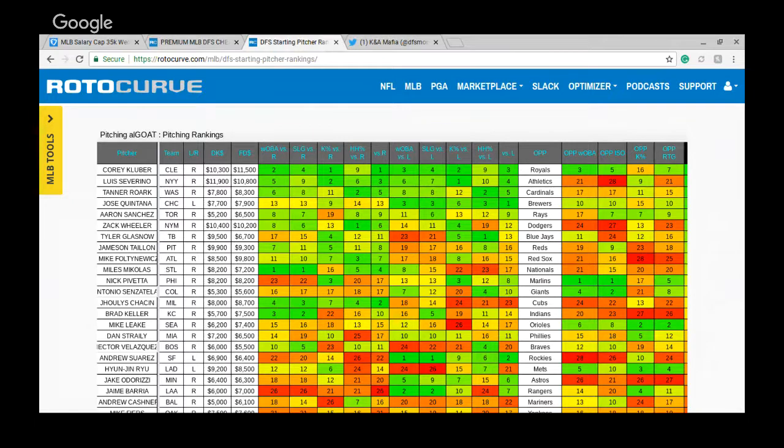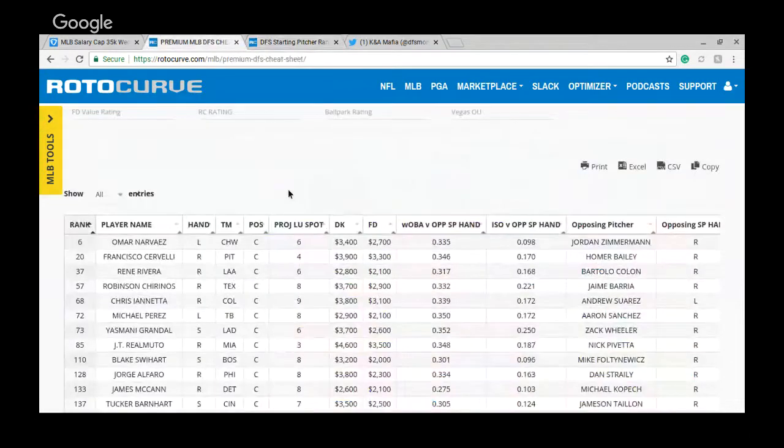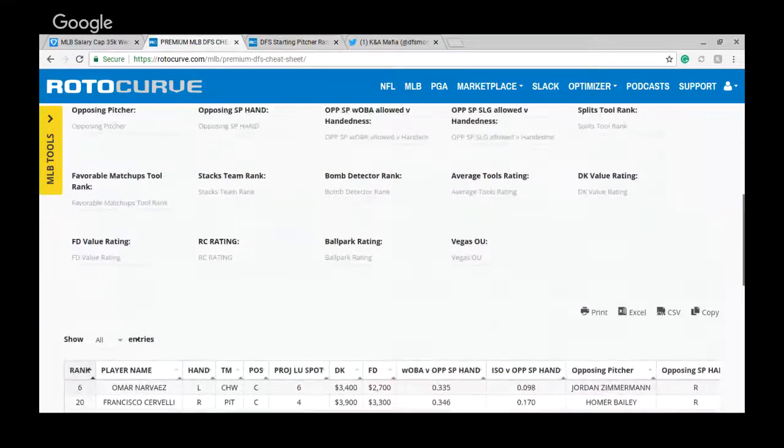If you're trying to spin up, I guess Severino, maybe Wheeler, but I'd probably spin kind of mid-range here for your pitcher tonight. Is kind of what I am looking at. So pitcher, it's nothing too crazy here. So maybe we can stack up on the bats.